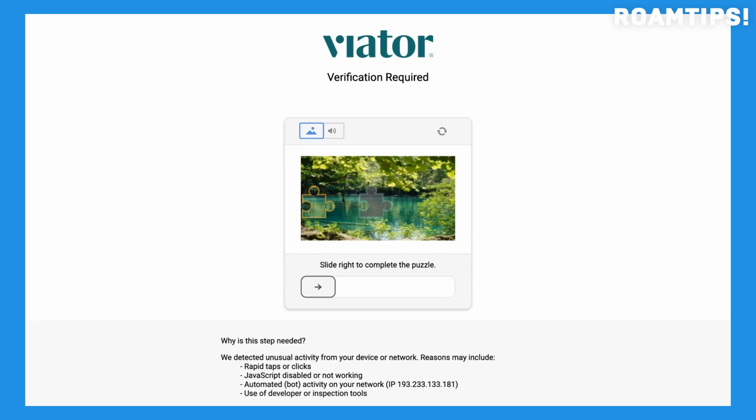One of the advantages of using Viator is the ability to manage your bookings easily online. You can access your itinerary, make changes if needed, and contact customer support all through your Viator account.